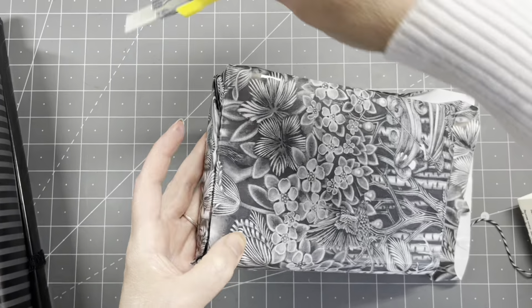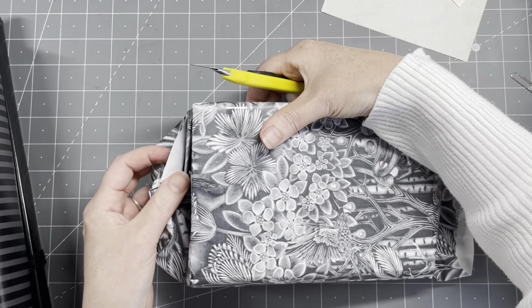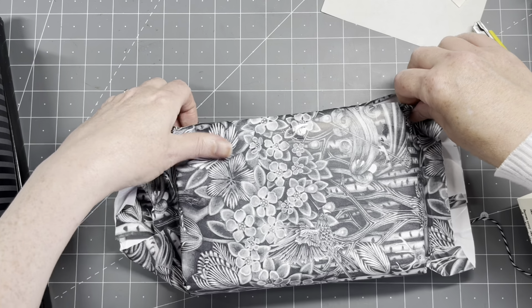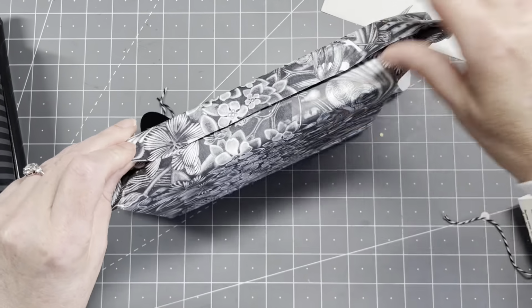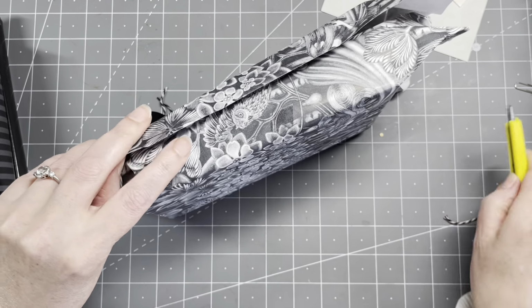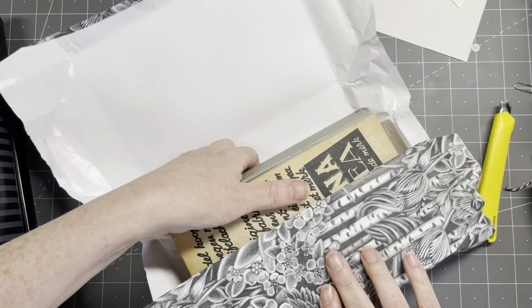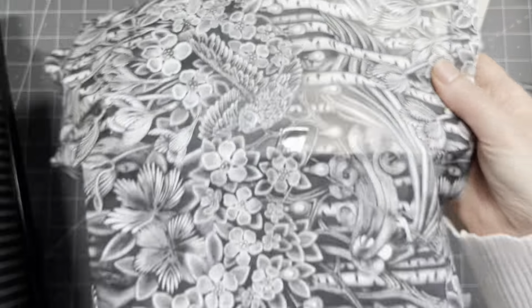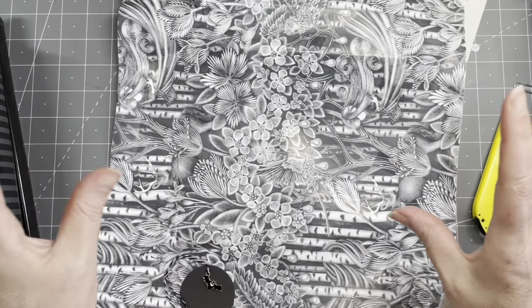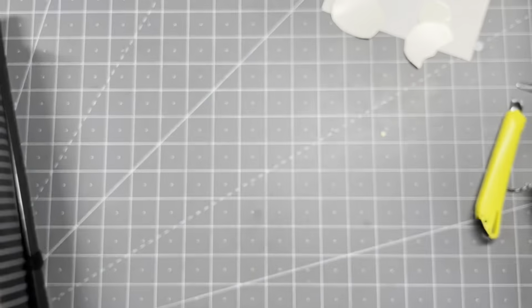Like the Pepin paper. Do you know the Pepin paper? Like books with sheets of wrapping paper or something like it. There we go. I don't know what this is, but it's gorgeous. It's absolutely beautiful. It's like parrots in the jungle, but then in black and white. So I'm going to keep it.